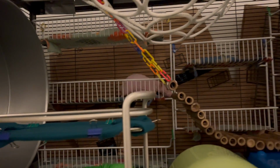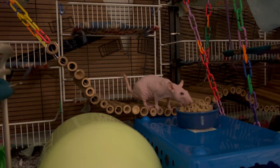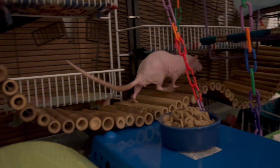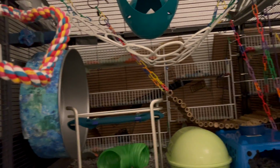Oop, here's the Necky Bean again, using the shelves. She's a little pro. What are you doing? Excuse me. Are you just running that across the cage? Tofu!